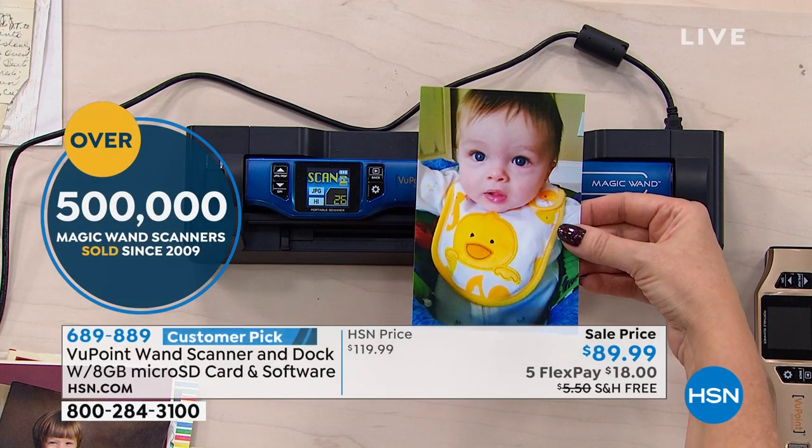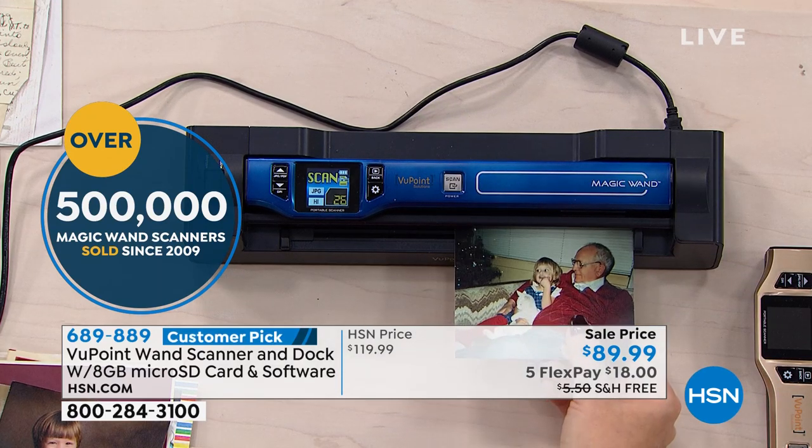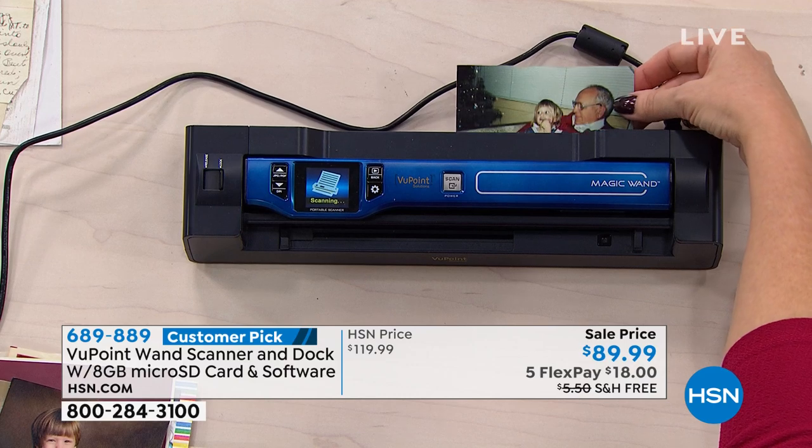$99.95. And if you wanted the dock, it was also $99.95. Right. They were $100 each. Yeah, and we sold over half a million of them since 2009. I think we lost count because we're getting really close to the million mark. We are. We really are.